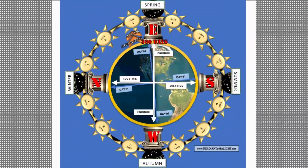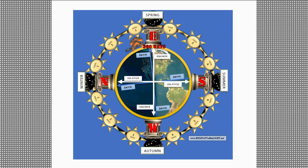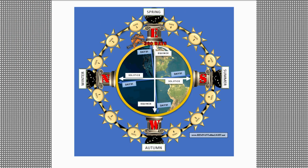Okay, so I'm going to go over the nuts and bolts of the Creator's timekeeping system. He uses a two-wheel system. And actually, many people have studied this, and there's a gentleman named James D. Dwyer who was a computer systems programmer for the USGS, and he's also an author of Time, a Count of 360 Days. And he states that this form of timekeeping is accurate up to 2 seconds. This timekeeping way of our Creator is perfect. And this is what Enoch describes in his book on how to keep our Creator's time.